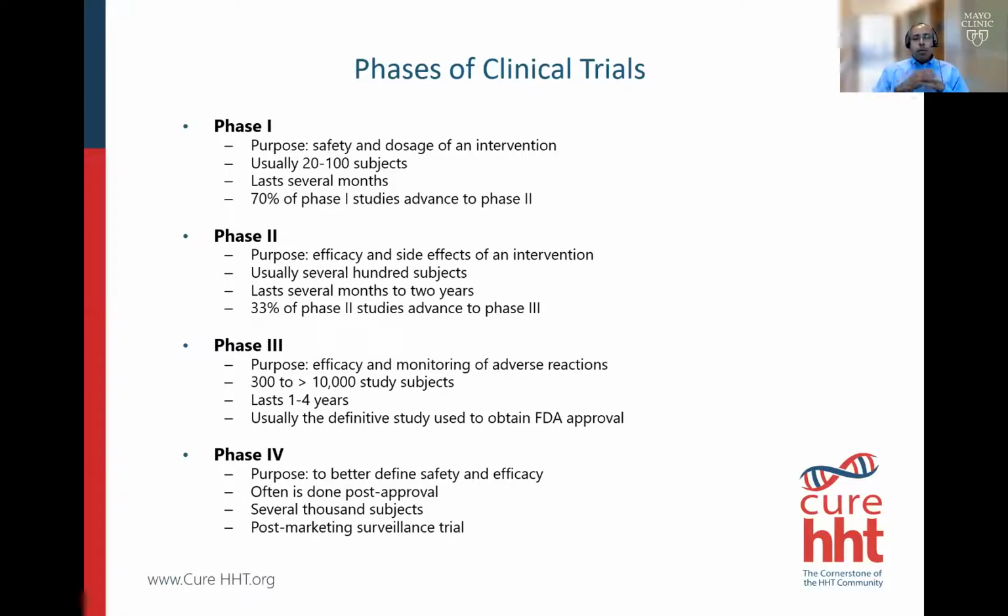These are called post-marketing surveys or analysis, and this is typically where the FDA mandates drug manufacturers to collect information after a drug is out there in the market or a device is out there in the market, to get more information about safety and efficacy and to weed out unexpected side effects.